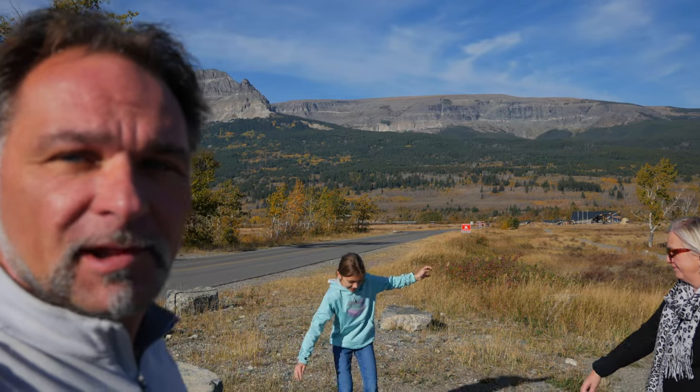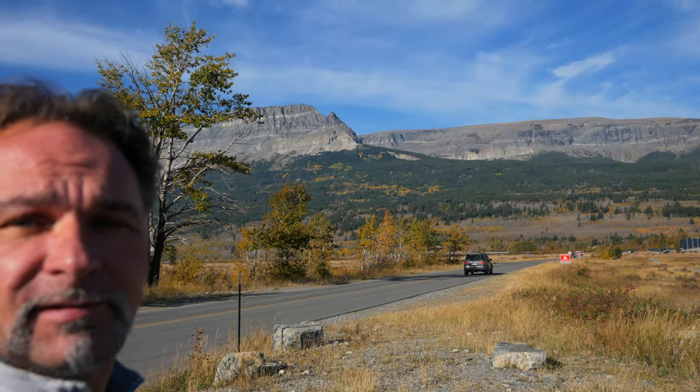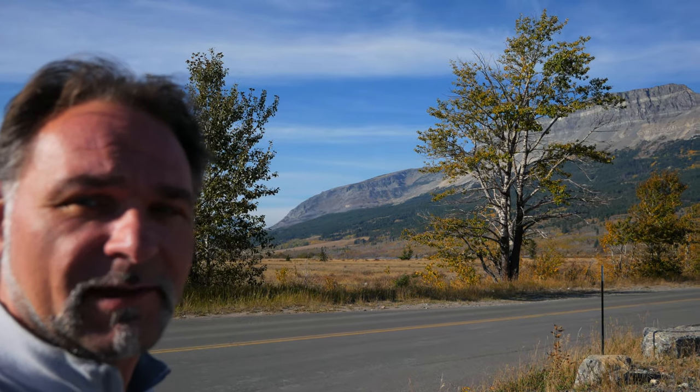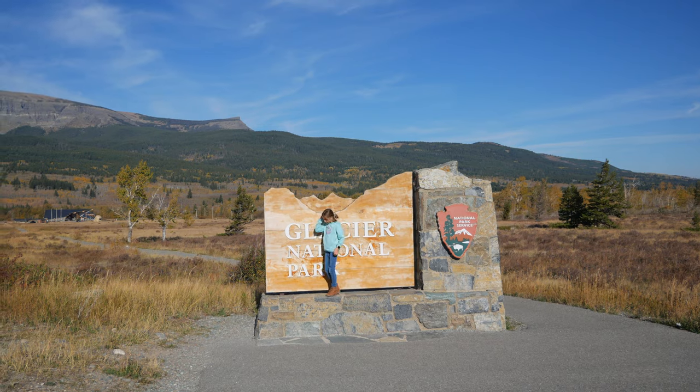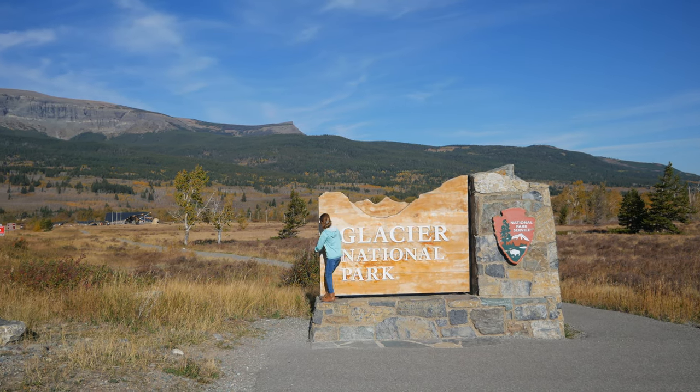So we have just arrived to the entry of the Glacier National Park and we'll be going to the Sun Road shortly. Another couple kilometers or miles. Beautiful sceneries all around us and fall colors are spectacular. There's a little bit of haze for some reason, I'm not sure why. So this is St. Mary's Lake just behind me.